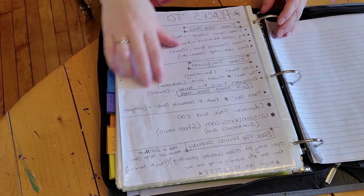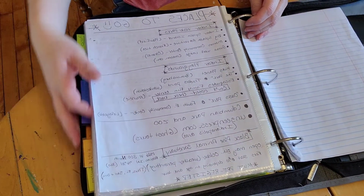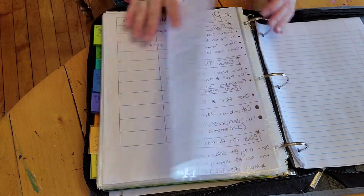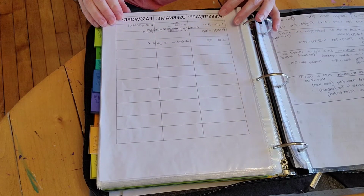Here we have a list of places that we can go to if we get bored. Indoor play places, aquariums. Of course, the closest one to us is about 3 hours away. Just different places we can go, especially in the wintertime.